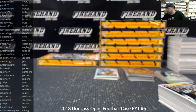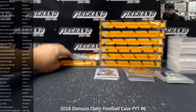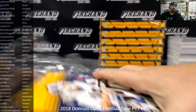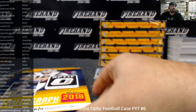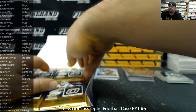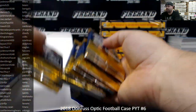Okay. Maybe we'll get lucky. I mean, I get upset about it. You know what happens when we're in a group break. But imagine if a 12-year-old kid brought his Christmas money into his LCS and bought that box, and didn't get his auto. To me, that's like 100 times worse. I'm just saying.